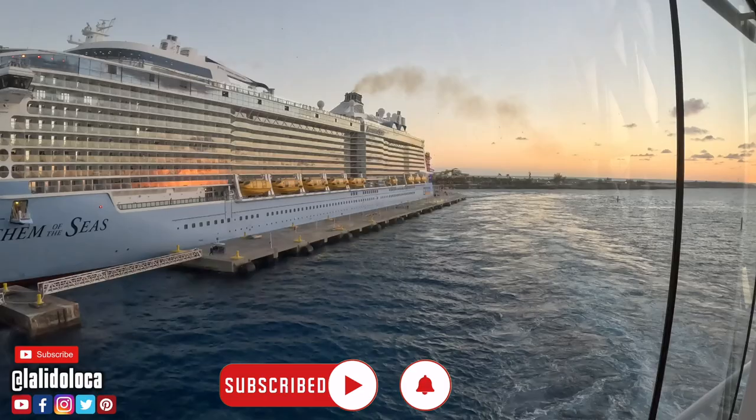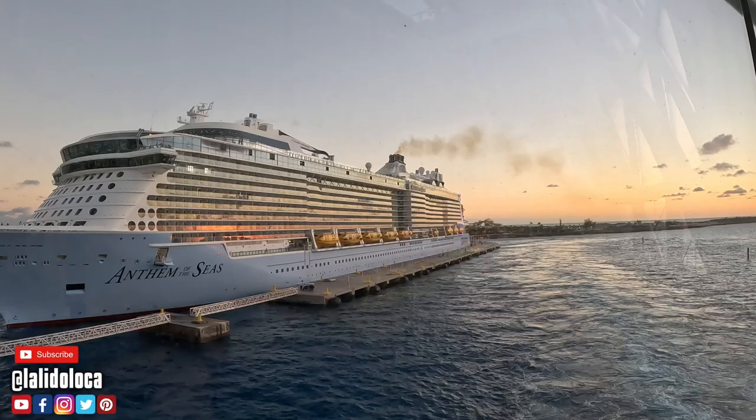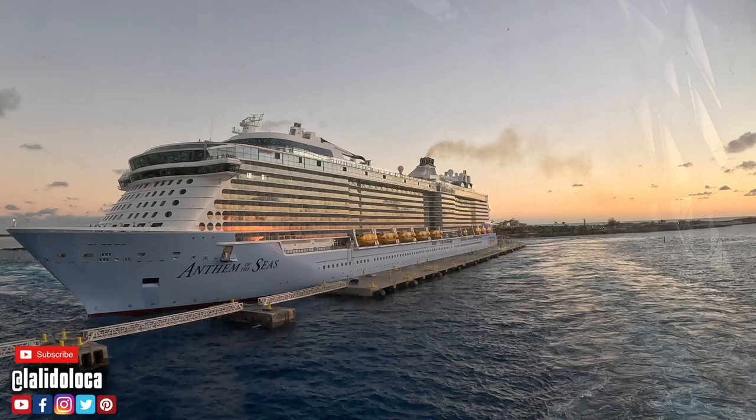As the sun sets on a wonderful day of cruising in the Caribbean, the Wonder of the Seas bids adieu to the private island Coco Cay. With a horn blast and a nod to the Anthem of the Seas, we say to those sailors, may our paths cross again. Fair winds.